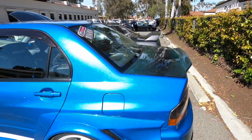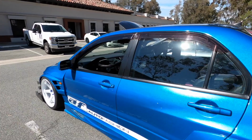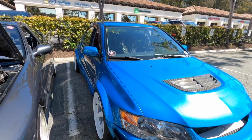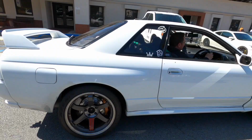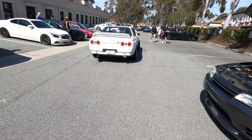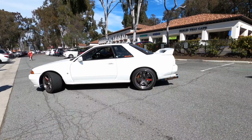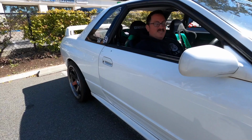I can't get over this thing. This is exactly the body that I want for my Evo. My front lip would probably crack. I'd probably have it all cracked if I had it that low. But obviously, this guy's on bag, so it helps him out. Damn. And that color. Probably get a little bit closer. A little closer to that? To my car.